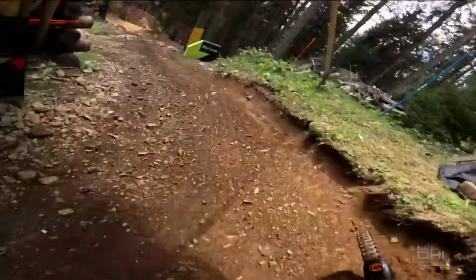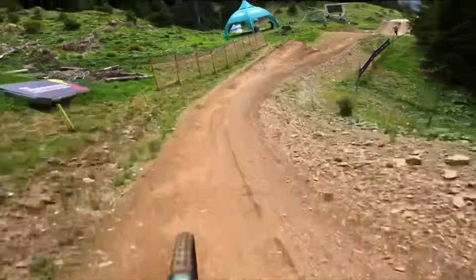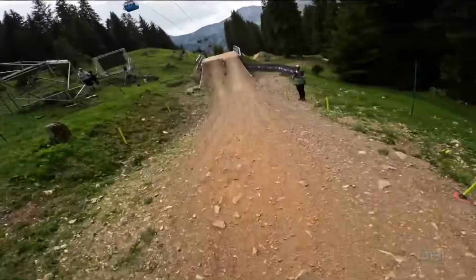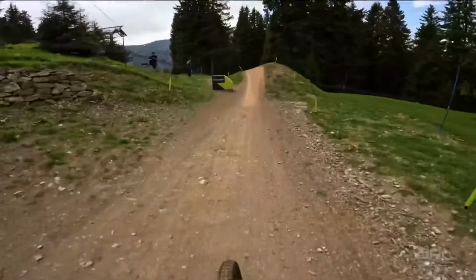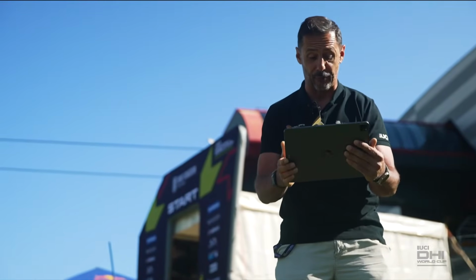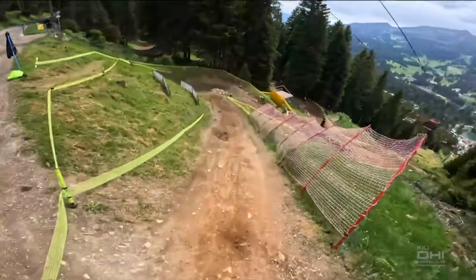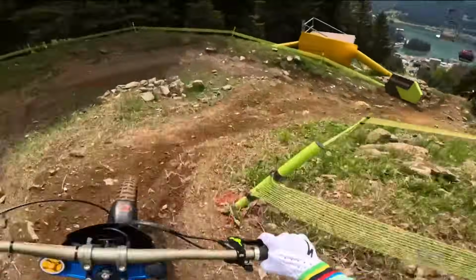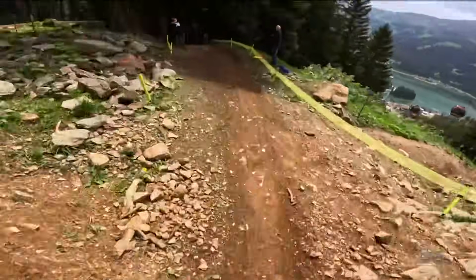This is Loic Bruni's signature. Going down another high-speed section where Bruni is shining, taking the hip and taking the smaller table. I don't know if he will do that at the race, because with the speed he's aiming for, I don't think he has time for the small jump. The light changes a lot between super bright and dark, getting off those drops. And two new lines here, we have right and left when it's taking inside.